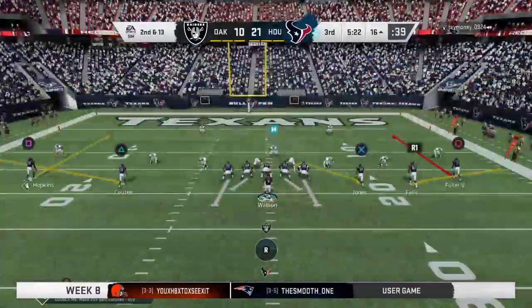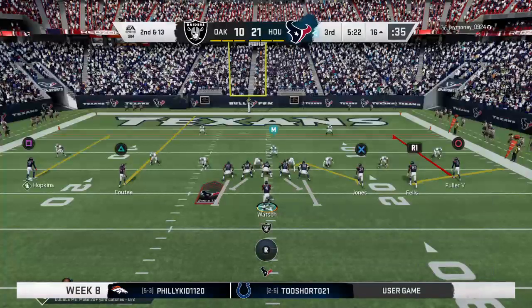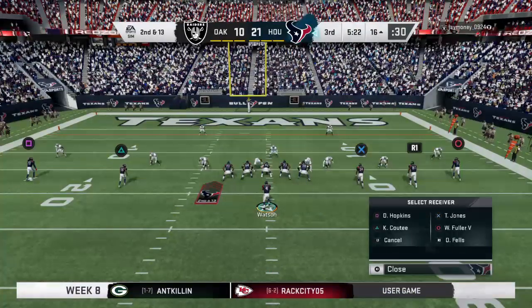We're set. 19. Check. Watch 54. 55. Hey, watch set. Check, Mike. Echo. 54. Let's go, D.